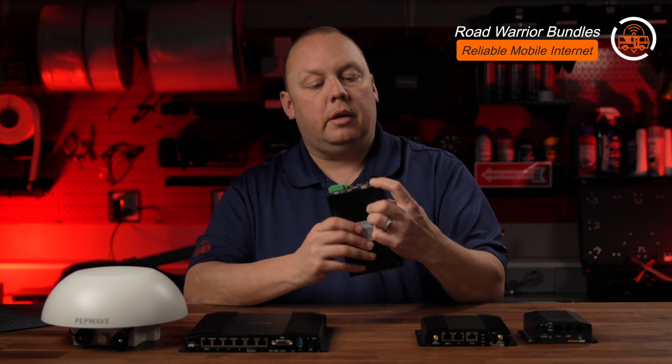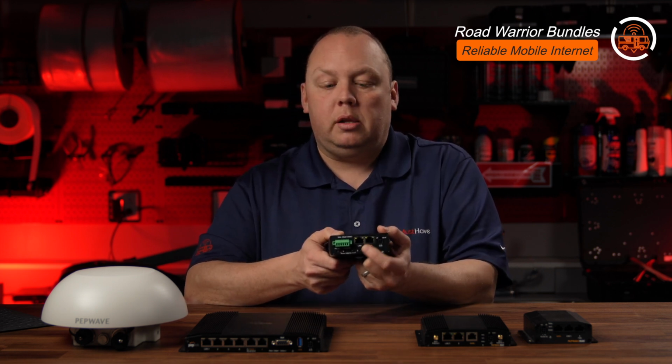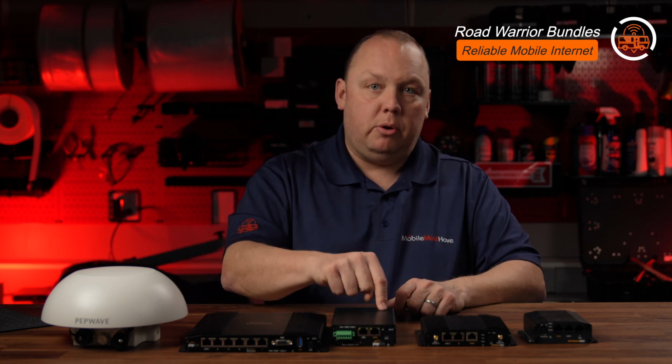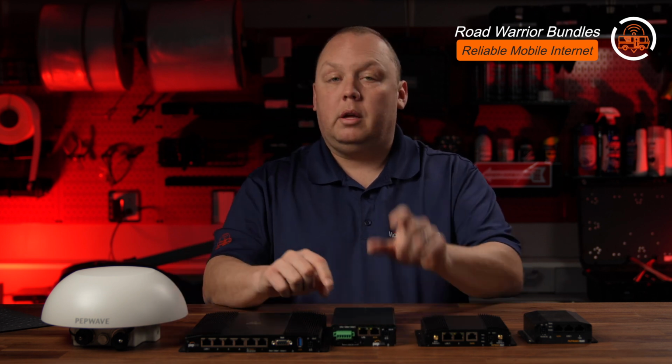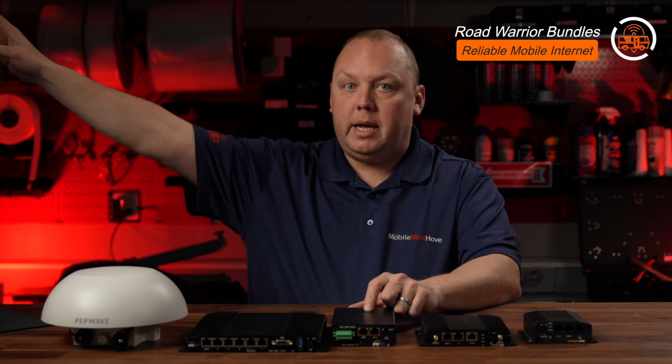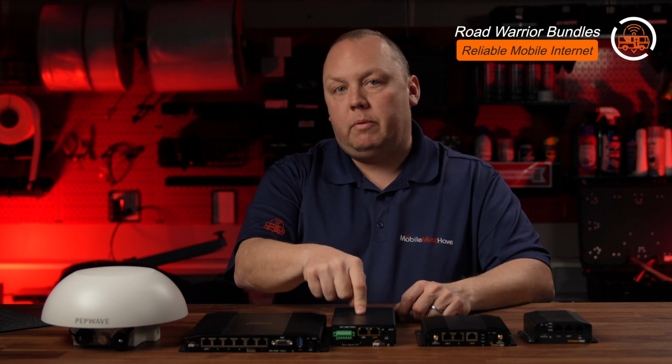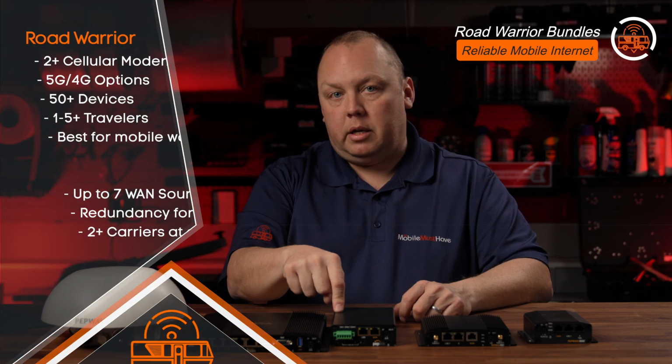Now again, there's your WAN port, plug in Starlink. Now you're combining Starlink plus cellular modem 1 plus cellular modem 2. These also support that Wi-Fi WAN to connect out to public Wi-Fi. So in a scenario like this with this Ultimate Road Warrior, you'd have 2 simultaneous cell connections.